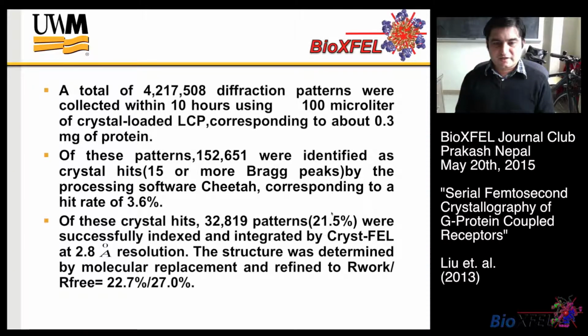So of these crystal hits, 32,819 patterns were successfully indexed and integrated by CrystFEL at 2.8 angstrom resolution. The structure was determined by molecular replacement and refined to an R-work of around 22.7%.